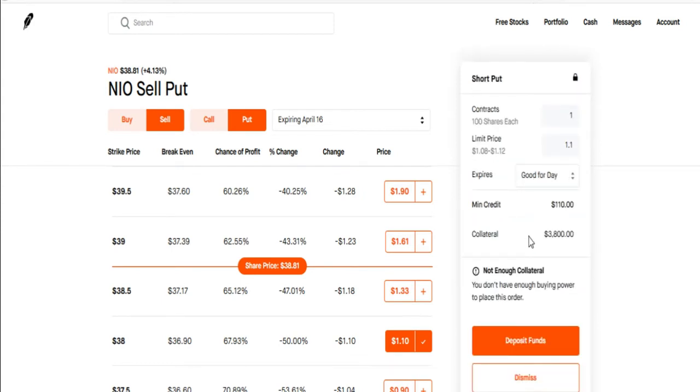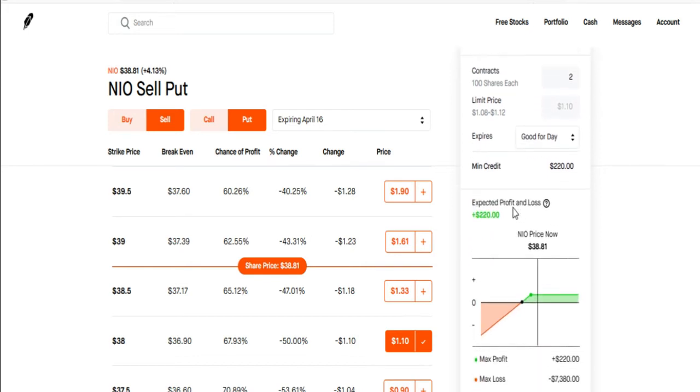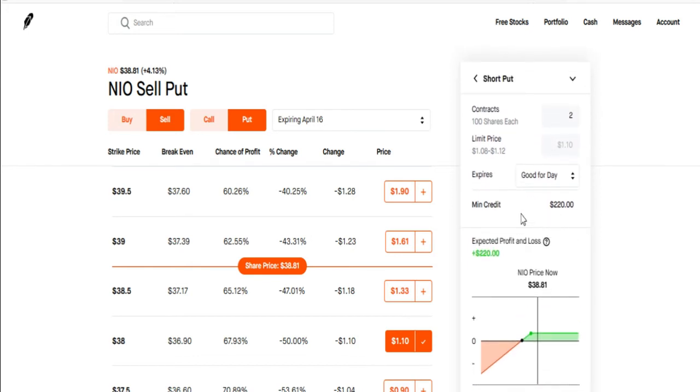Good. So in order for me to put on this trade, I need to have $3,800 in collateral, which I actually don't have right now in my account. Another thing you can do, if you need to increase your revenue, you could also increase your number of contracts. So instead of putting one, you could put two. And as you can see here, you have $220. For new investors, I do not suggest you do this. I suggest you go in at one contract at a time.